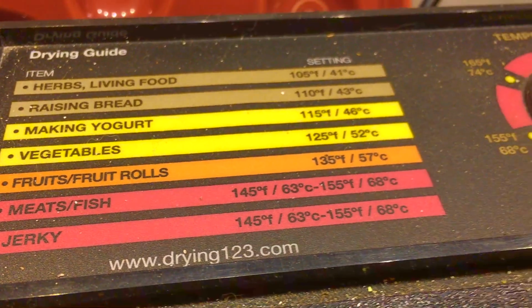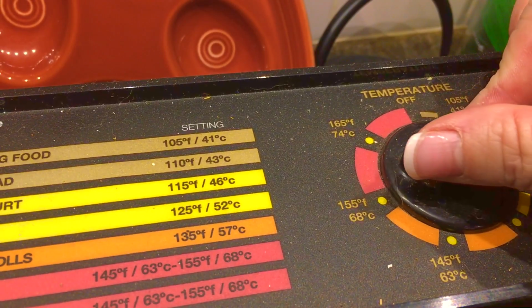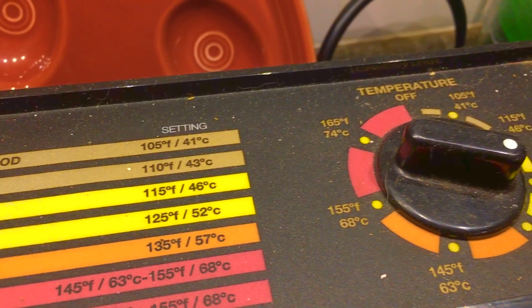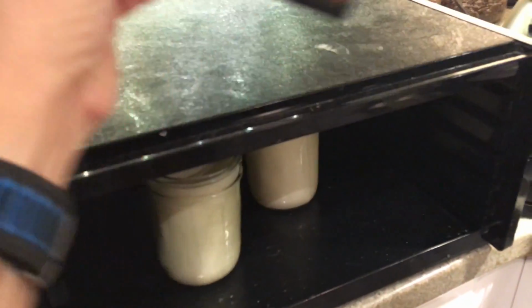There are lots of different ways to do this. You don't have to have a special machine for it. Some people stick it in the oven with the light on, and that kind of keeps it warm, but I find this very easy. So we've been pleased with the investment of this machine, dirty though it is. It is a loud machine, I'll tell you that, but we don't mind.